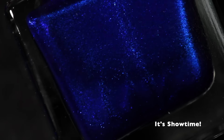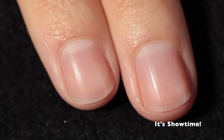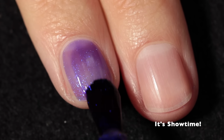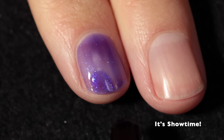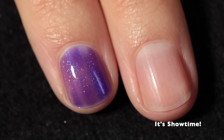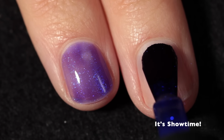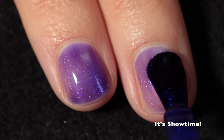Here we have It's Showtime, and this one is a violet blue base loaded with glowy blue shimmer. So the Beetlejuice collection is very heavy on the glowy blue shimmer, which is not a bad thing. I definitely like it personally. And this one is so pretty.